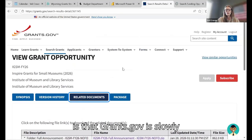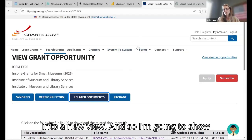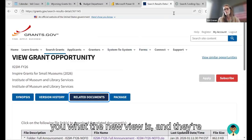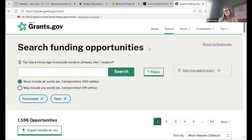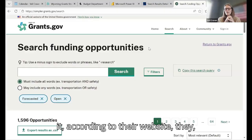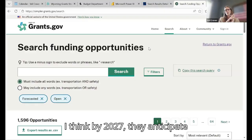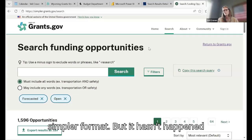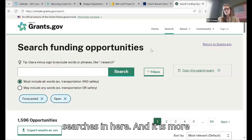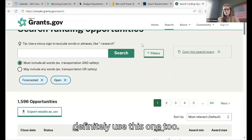one thing else I wanted to show you is that grants.gov is slowly transitioning from this traditional view into a new view. And so I'm going to show you what the new view is, and they're calling it simpler.gov, simplergrants.gov. According to their website, I think by 2027 they anticipate having all the functionality that's available in grants.gov to be in this simpler format. But it hasn't happened yet, but you can definitely still run searches in here, and it is more appealing to look at. So we can definitely use this one too.